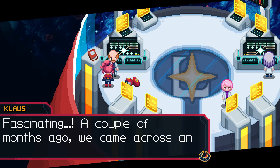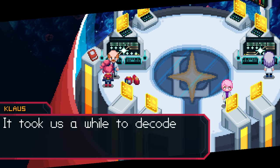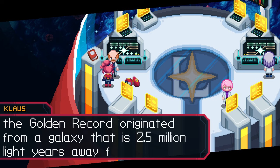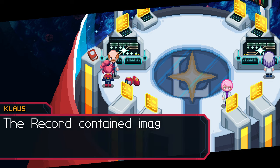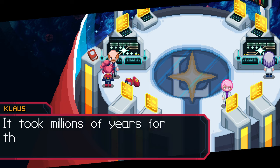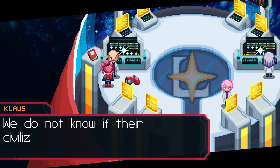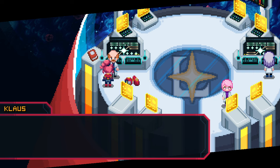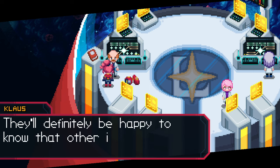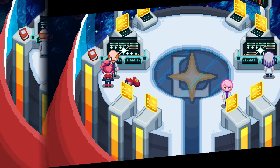Fascinating. A couple months ago, we came across an unknown interstellar spacecraft that contained a golden record. It took us a while to decode the entire thing, but we discovered that the golden record originated from a galaxy that is 2.5 million light years away from us. The record contained images, music, sounds, and greetings from a planet called Earth. Not Terra. Earth and Terra are distinctly different. It took millions of years for this record to reach us. We do not know if their civilization is still around, but there's always hope. We're making efforts to communicate with the Earthlings as we speak. They'll definitely be happy to know that other intelligence is out there in the universe. Let's hope this goes well.